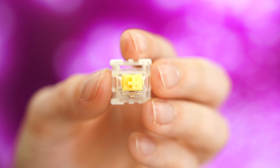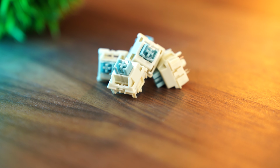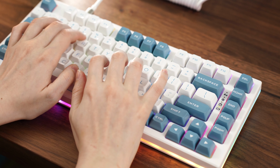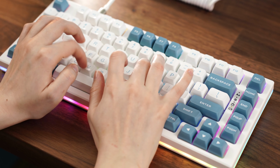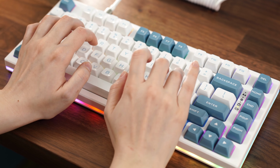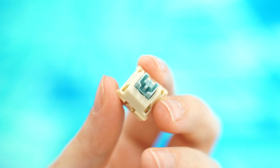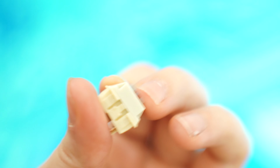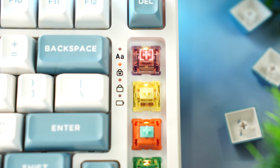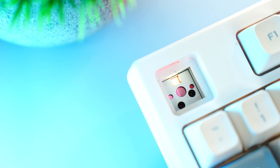For the switches, you have a choice between Gateron Pro Yellows, Epomaker Flamingo, and Epomaker Budget switches. The Pro Yellows are gonna be more of like a gaming switch with a faster actuation, and that is a linear switch. The Flamingos are also going to be a linear switch, and honestly are a fantastic switch. And the Budget switches are gonna be a heavy tactile, which if you like tactiles, you will like these. They are very nice. This is also fully hot swappable with 3 and 5 pin switches, so if you don't like the switches, you can swap anything in it that you want.